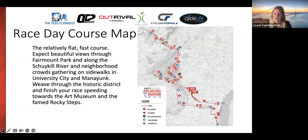So here's the course map. I do recommend getting on the marathon website and expanding this because it's so small here. But essentially this is the entire course. It's relatively flat and fast, but it's not pancake flat by any means. There are definitely some rollers, so don't be surprised by that. There are a lot of really beautiful views going through Fairmount Park and along the Schuylkill River. Lots of neighborhoods with great energy. You're going through a lot of historic districts and university areas, so it's a really fun race.